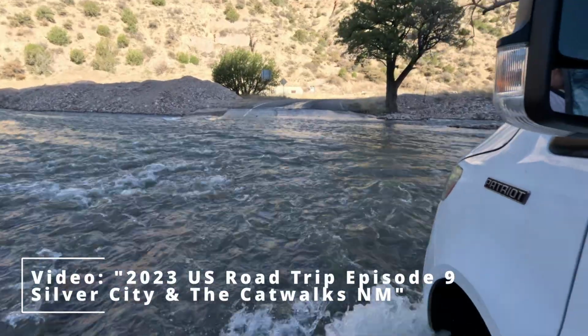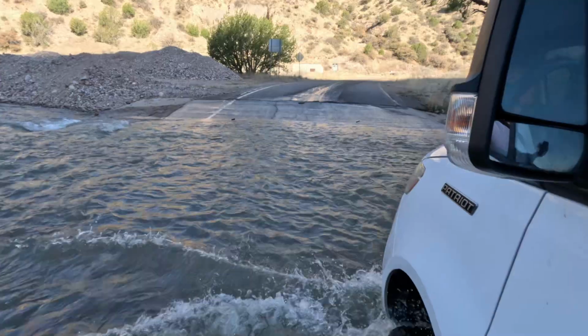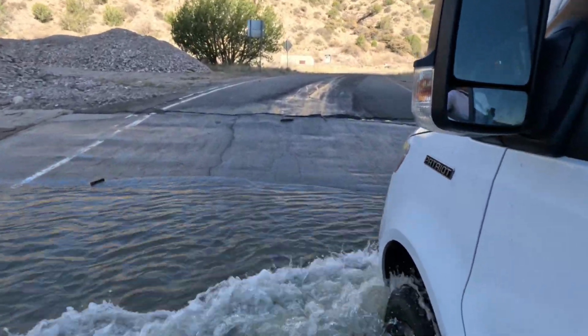Catwalks in New Mexico. When we visited there, the water had risen over the road, and it wasn't to a dangerous level, but you really needed... We really, actually, I don't know that we needed it. You needed high ground clearance. Yeah. You didn't necessarily need 4-wheel drive, but it was really nice knowing we had it, just in case we had any issues where maybe we misjudged the depth of that creek.